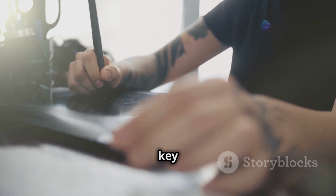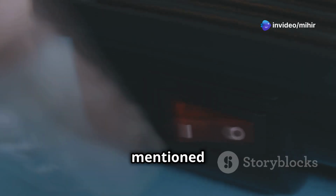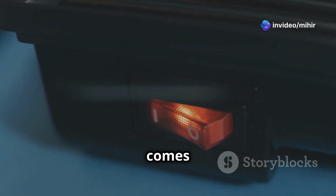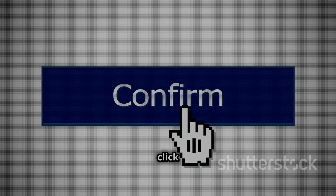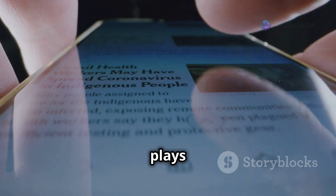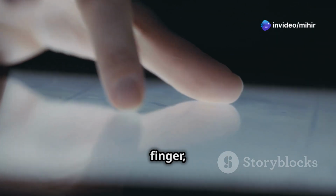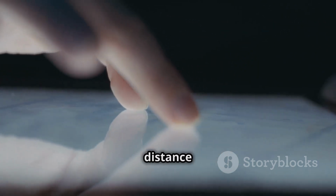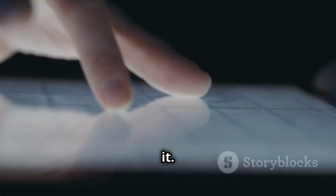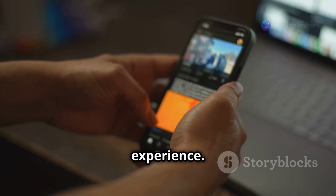Let's break down the two key factors that influence Fitt's Law: size and distance. As we mentioned earlier, bigger is better when it comes to target size. The larger an interactive element is, the easier it is for users to see and click on it. Distance also plays a crucial role. The closer an element is to the user's cursor or finger, depending on whether they're using a mouse or a touchscreen, the less distance they have to travel to reach it. This means less time and effort, and a smoother overall experience.